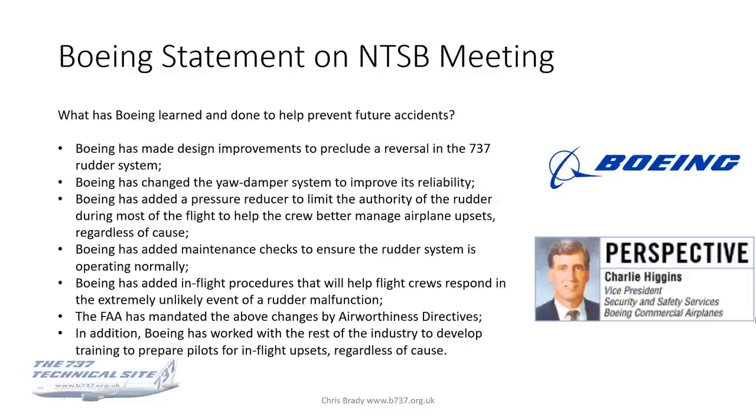Charlie Higgins gave quite a comprehensive list of what Boeing had done to help prevent future accidents, and these are all absolutely great things. So they said they made design improvements to preclude a reversal in the 737 rudder system, which of course they had, as discussed earlier. They changed the yaw damper system to improve its reliability. They've added a rudder pressure reducer to limit the authority, to help crew better manage upsets regardless of the cause. They've added maintenance checks to ensure the rudder system's operating normally. They've added in-flight procedures, like the QRH procedures, to help crews respond in the extremely unlikely event, they say, of a rudder malfunction.